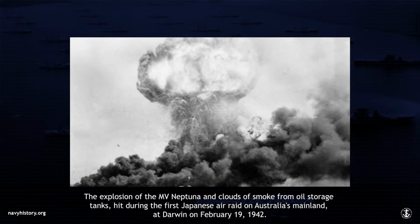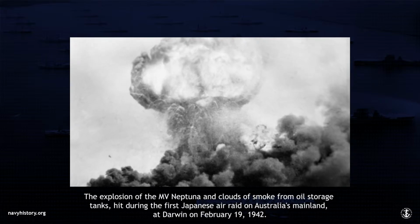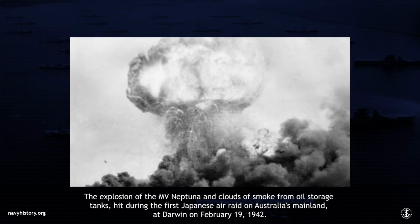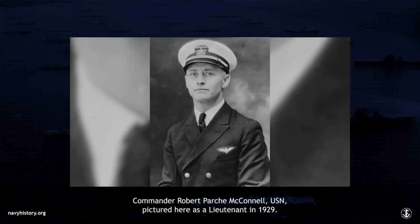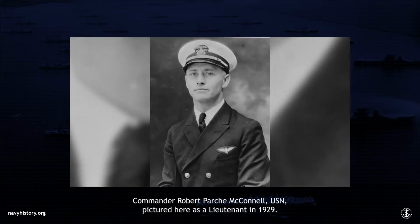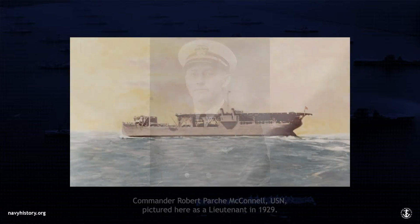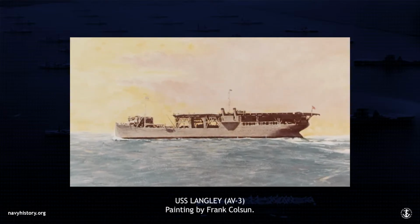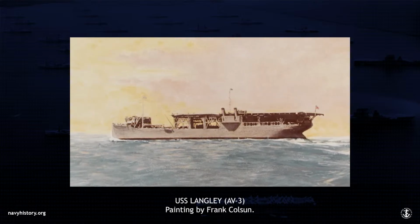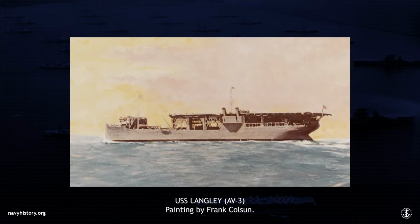Before departing, Captain Stump detached to serve with the newly formed Australian, British, Dutch, American Naval Command, leaving Executive Officer Commander Robert McConnell in command. With their homeland having fallen to the Nazis, the Dutch colonial rulers of the Netherlands East Indies feared Japanese invasion and prodded Washington to use Langley to transport a shipment of Army P-40 pursuit planes to Java to help defend against the Japanese aerial onslaught.